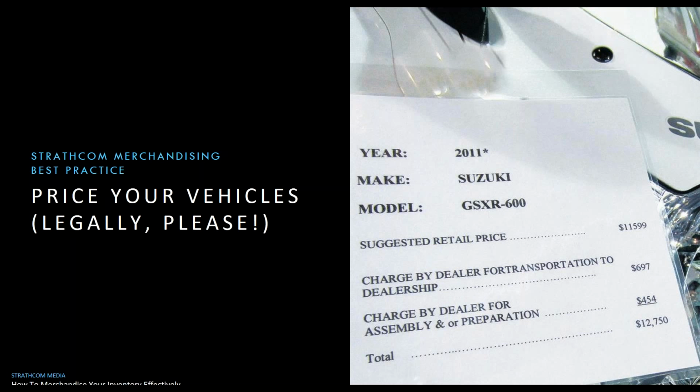So you are going to know better than anybody else what vehicles you can stand to move a little bit on and which ones you need to hang on to. But don't be afraid to let customers know up front that, you know, this is a trim package that everybody seems to want right now. There aren't very many of them. This is what the price is.